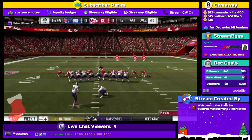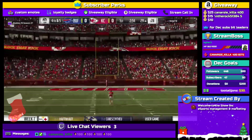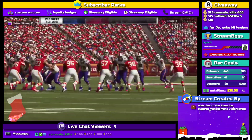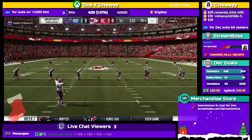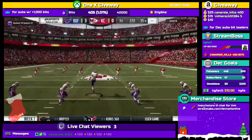Field goal forthcoming for Stephen Hauschka from the left hash. This from 46. And Hauschka's kick is good. And the Bills will take a 3-0 lead. So chalk that down as an 8-play drive capped with a field goal. Yeah, as a friend of mine used to say, they were moving and grooving for a while, but they couldn't keep the momentum going enough to get a touchdown out of it.